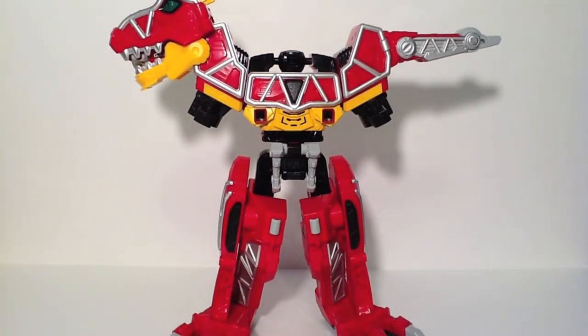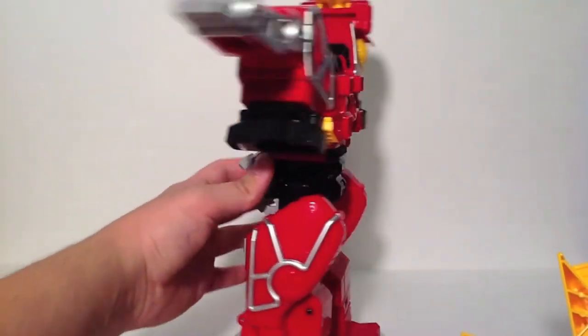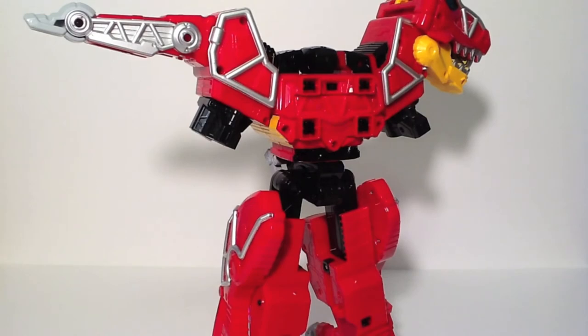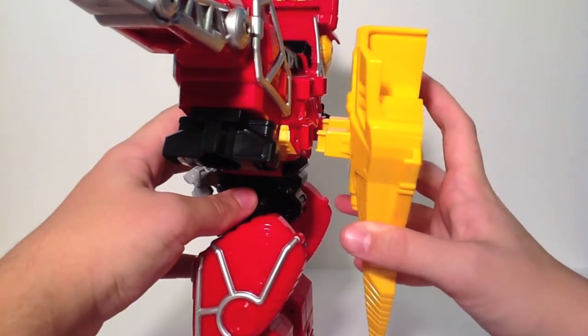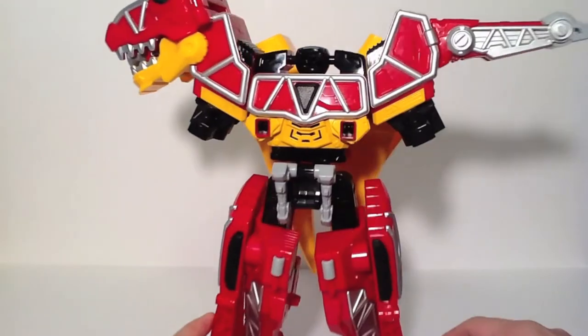Now, because I don't want to wait to do this, I want to do this now. The thing about Kyoryujin is he's notorious for having the back clips break on him. So I would highly recommend not trying to race the music and putting this piece on. Two clips on his back into place like that.